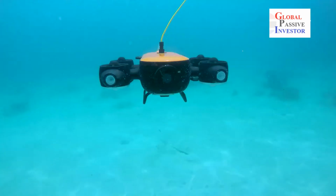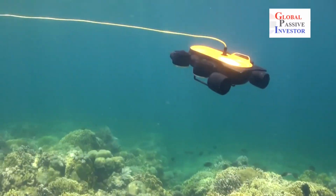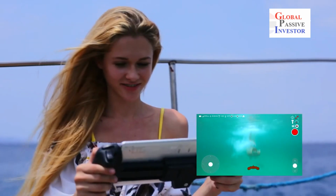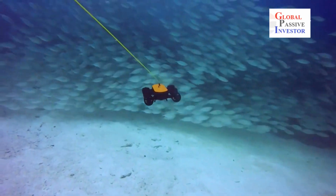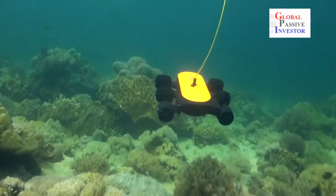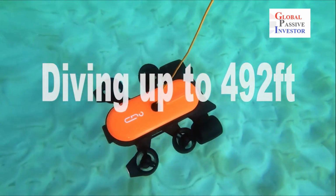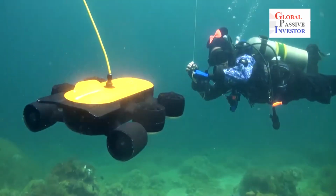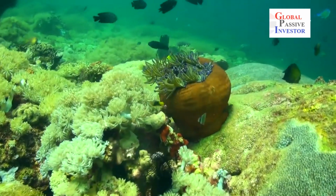Images and videos are captured through the use of a powerful 4K 30 frames per second camera, while navigation is assured with the use of a sleek control system. With the Titan, you can explore depths of up to 492 feet, capture crystal clear images and videos with a 160-degree ultra-wide-angle lens, and carry out professional inspections with little or no trouble.